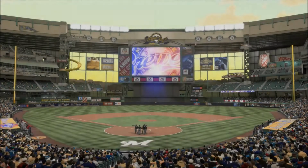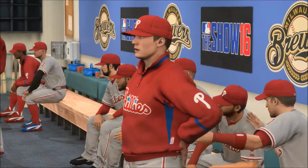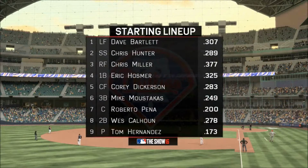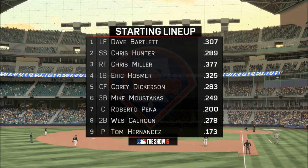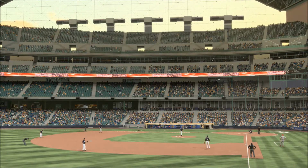First opened in 2001. There's a look at Miller Park here in Milwaukee. Time now for a glance at the Phillies batting order in this one. Thoughts, EK? Anyone stand out? Well, I think the focus has to be on the man hitting third.